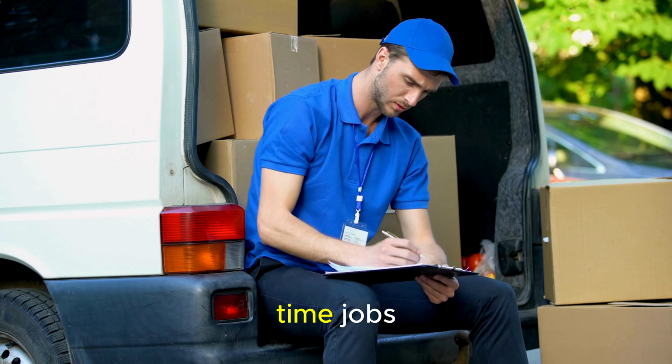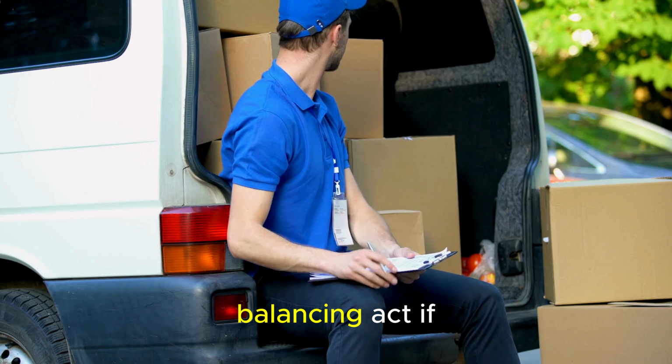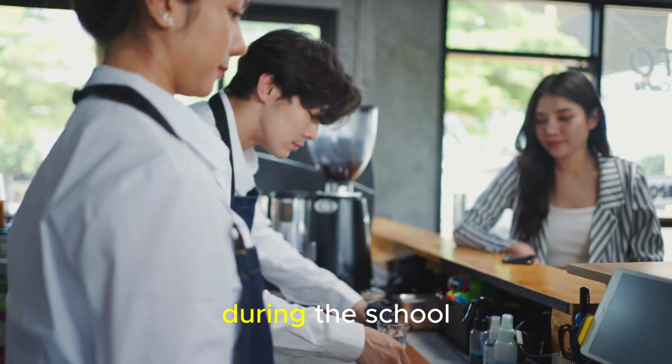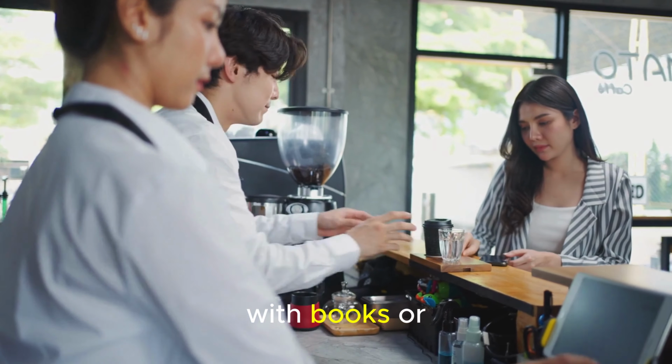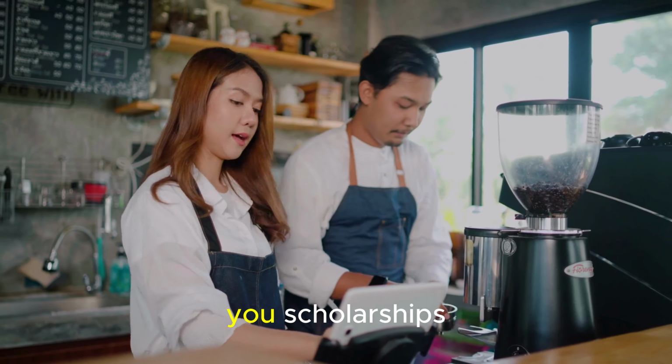Number 18. The role of part-time jobs. Working while in school can help cover tuition, but it's a balancing act. If you earn $10 per hour and work 15 hours a week during the school year, that's about $600 a month, enough to help with books or fees. But too many work hours can hurt your grades, which could cost you scholarships.